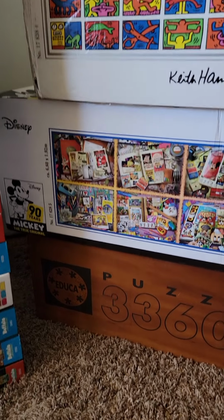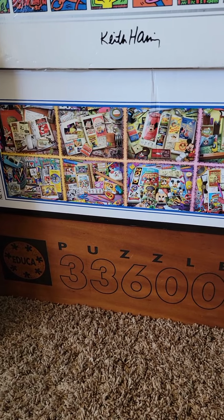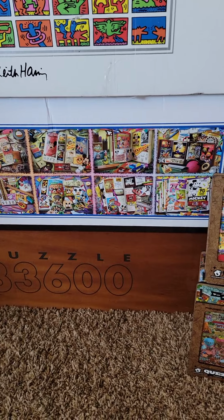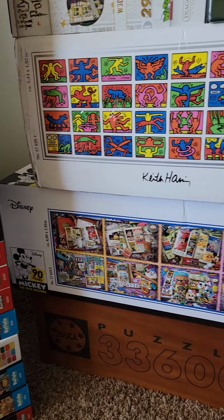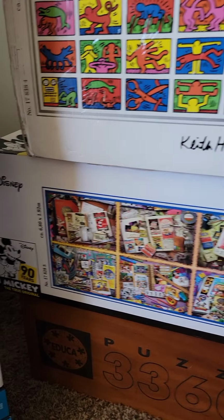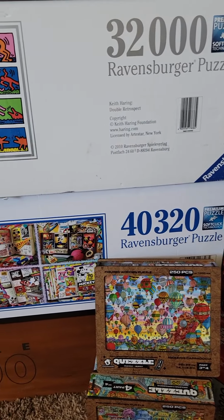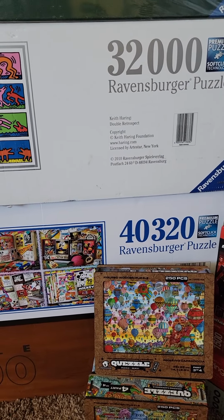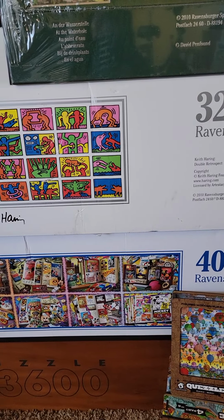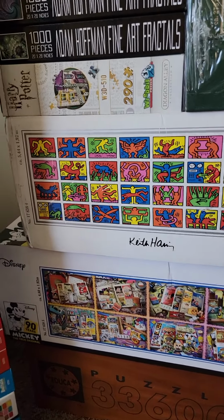Here is, okay, at the bottom is the Educa. I can't remember the exact name, but it's the jungle puzzle. 33,000 pieces. Above that is the Mickey Through the Years. It was the 90-year anniversary for Mickey. 40,000. I've already done the Disney Memorable Moments 40,000 piece puzzle. It's packed away because I don't have a place to actually hang it. Maybe one day. I don't know.